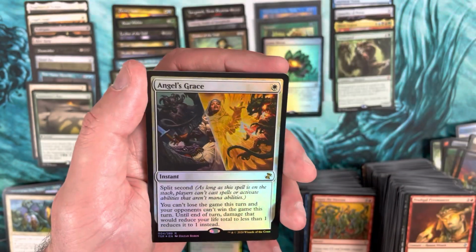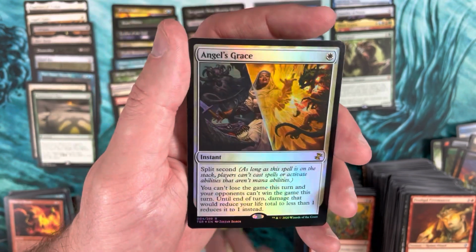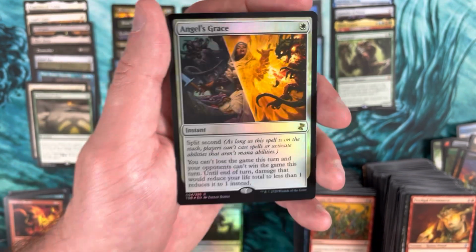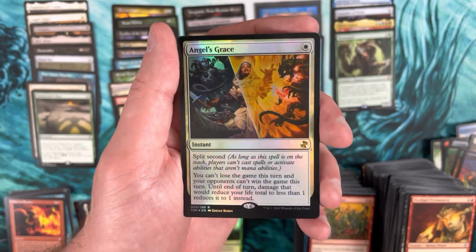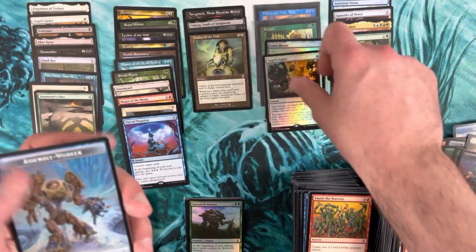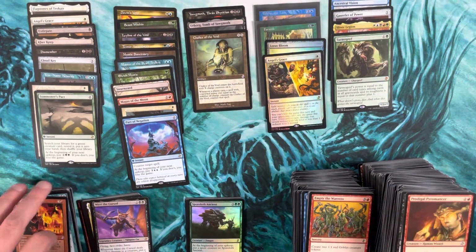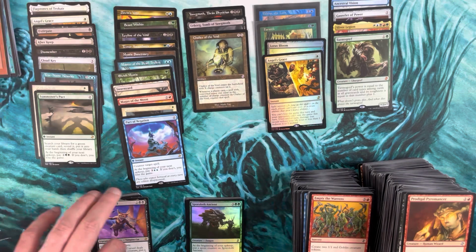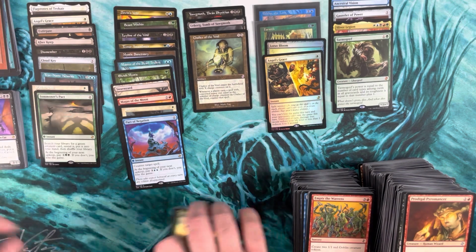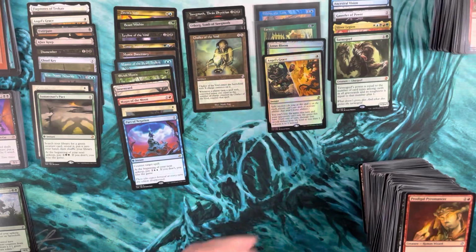And there's a foil rare Angel's Grace after that. The box just keeps coming. Very, very nice. That is a foil rare Angel's Grace. I'm actually really, really excited to have that. That is a nice card. Man, oh man. Time Spiral Remastered. Saying thank you to me for having faith and opening it. That's just ridiculous. This box has been awesome. And the video's not over yet, folks.